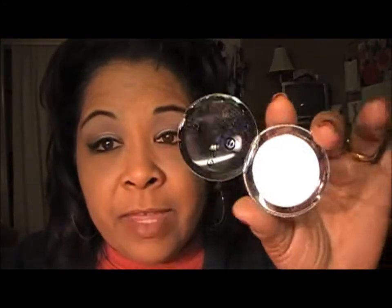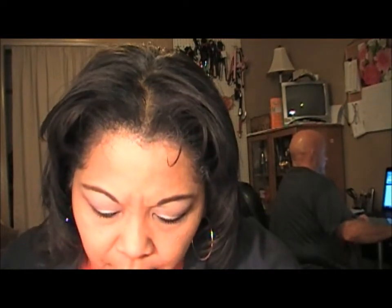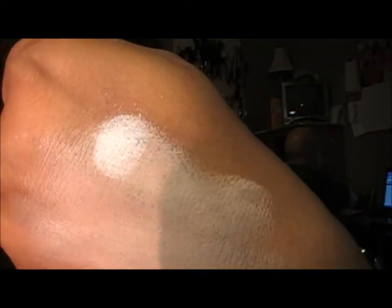And they also have their Essence eyeshadows on sale for $1.99 each. So I picked up five of them. Let me go ahead and just show you the ones I've got. This first one is called Chill Out, and it's a white. I'll swatch it for you. Okay, there you got that. That's Chill Out. It's a pretty color.